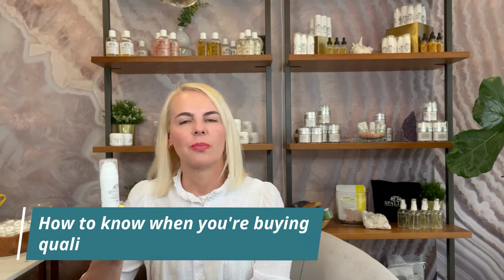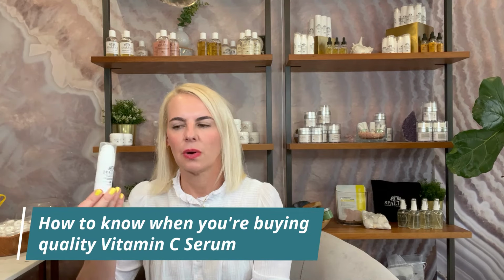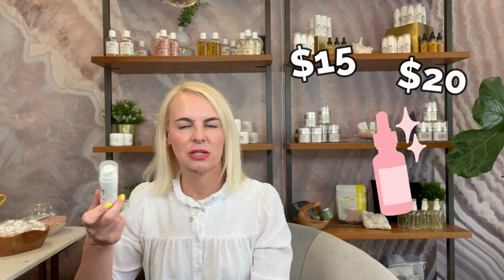How do you know when you're buying a good quality vitamin C? A good quality vitamin C usually is not going to be cheap. It's not going to be super expensive, but it's not going to be cheap either. If you're getting a vitamin C serum that costs $15, $20, that is usually not stable vitamin C. I have heard people telling me that they have had bad experiences with vitamin C, that it burned their skin. What that means is it's too acidic for your skin, and it's just causing a problem. So that's definitely not something beneficial for you to use.